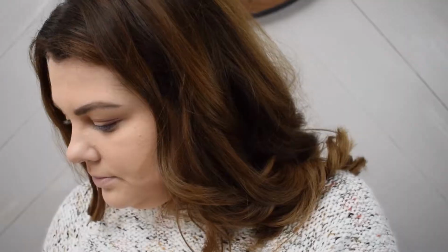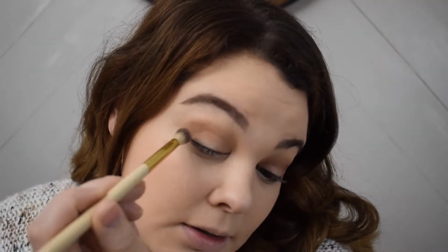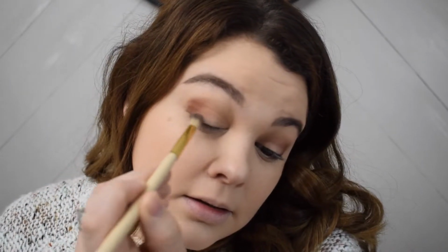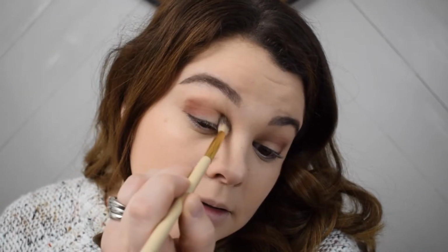All right, and on that first eye, I'm not putting any more product, but I'm just taking the first blending brush and blending the colors together. All right, and then same thing on the other eye. I can't decide if I just want to leave this matte.